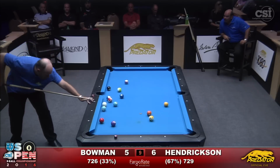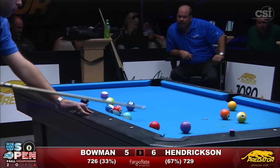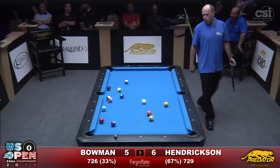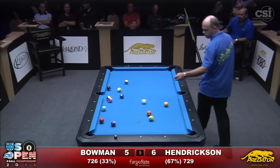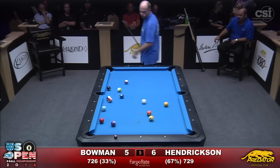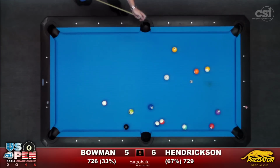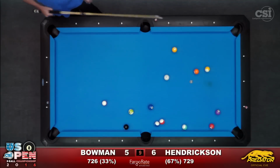Yeah, why move the 15 from there? There you go. Why move the 15 from there if you're going to take solids? Exactly. So now he's got the 10, 15, and the 11 tied up. And the 15 would have disturbed the 4. And all the solids are out in the open. I think he's out here now. But he's got work to do. It's very possible to get out here pretty easy.